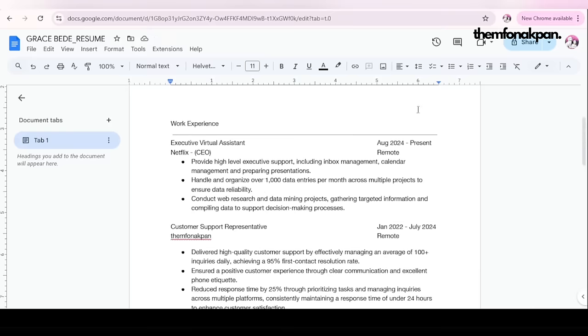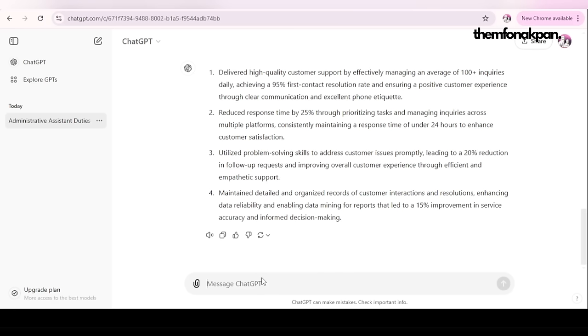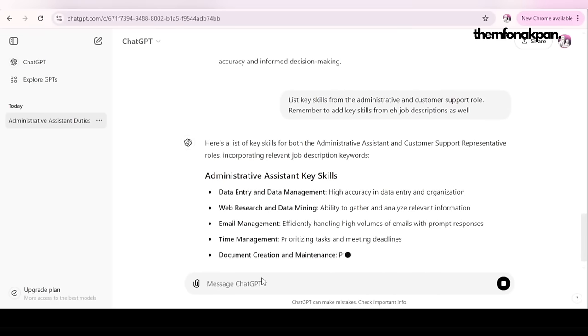How do you get your skills for this particular job that you're applying for? We're going to go back to ChatGPT. We're going to say, list key skills from the administrative and customer support role. Remember to add key skills from the job descriptions as well. I'm just getting this prompt right now from my head to write, so forgive me.